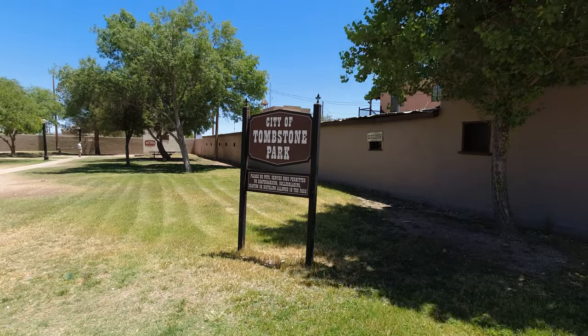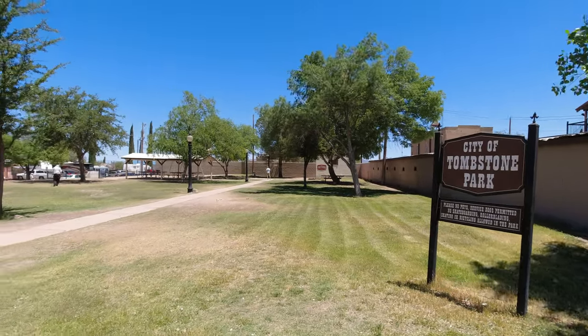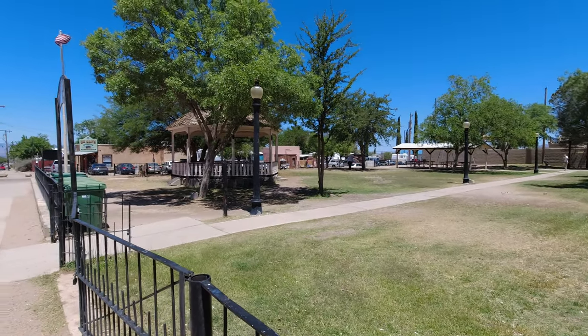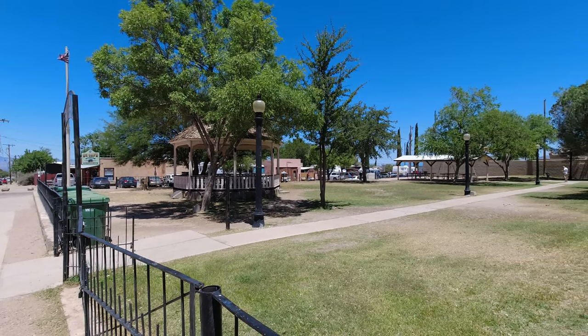And this is the Tombstone City Park. No pets are allowed here, except for service dogs. A little weird, because in general, Tombstone is a pet-friendly town. Almost every store allows pets, and they always give treats.